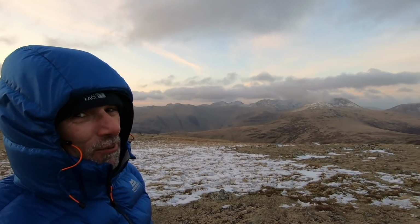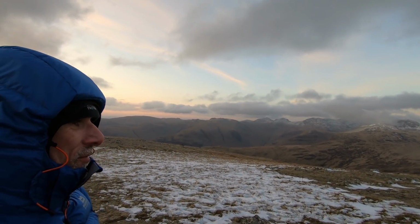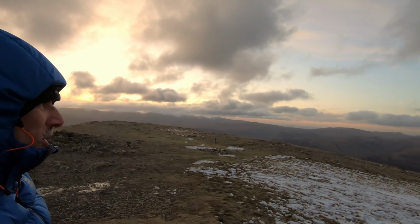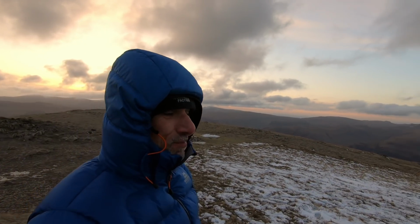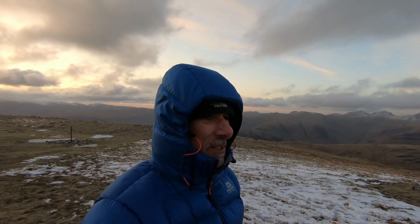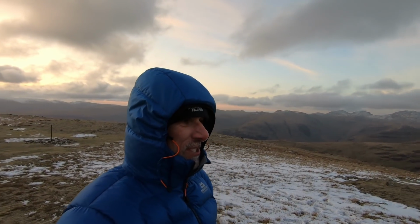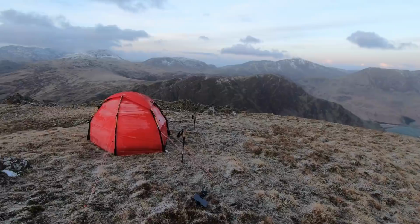Bit of cloud there over Great Gable and the Scafells, moving along. We haven't had any more snow though overnight, but it is bloody bitter, especially with that wind as well. Right, I think I'm going to head back over to the tent and get some porridge on.